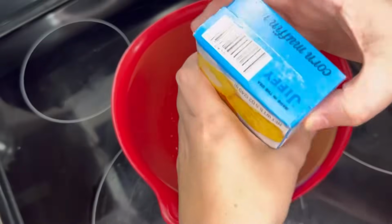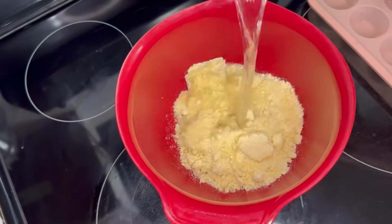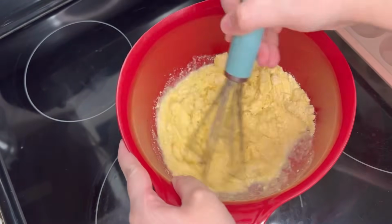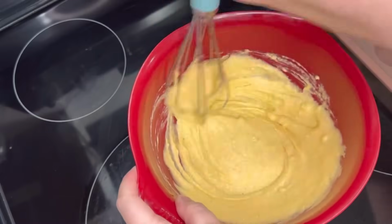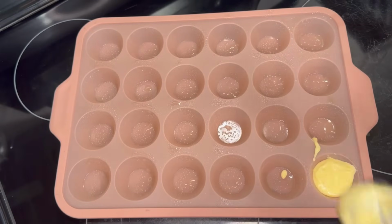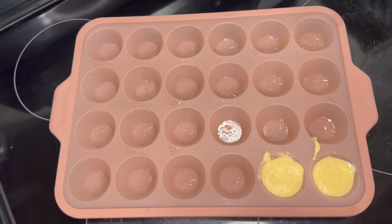To go along with this cornbread, I'm making that Jiffy corn muffin mix. Now, I am just using water to make this. I put a little bit extra water than normal. I have used a little bit of oil with water with this before when I didn't want to use the milk or the eggs. But this time, I just used a little bit of water plus extra. Now, I'm just going to bake this, and that is our mini muffins.